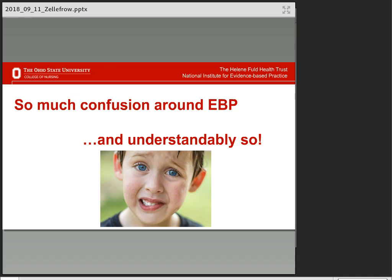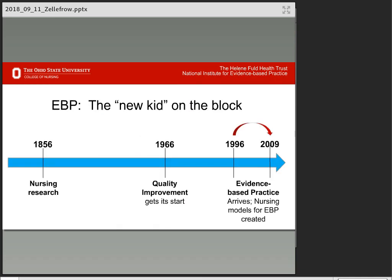As we know, there's a lot of confusion out there around EBP, and really, understandably so, right? First of all, EBP is really the new kid on the block. If we stop and think about research, QI, and evidence-based practice and how they've evolved, we've been speaking the language of nursing research for over 150 years now. Quality improvement joined the game in healthcare back in 1966 when Donna Beatty and his team brought QI processes and structures from the world of the automotive industry and brought them into healthcare. But it wasn't until the mid-1990s when evidence-based practice really came to be in nursing. In fact, the first round of the most recent, most commonly used models were developed between the mid-1990s and 2009. So if you stop and think about it, we're here at 2018. We're really only 9 years in from the last of the nursing models.